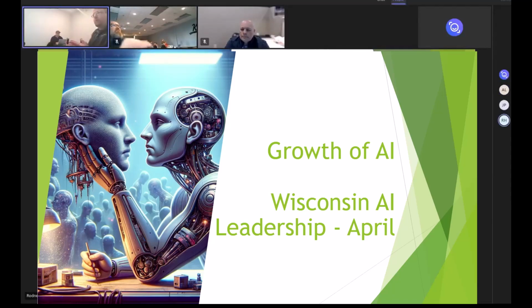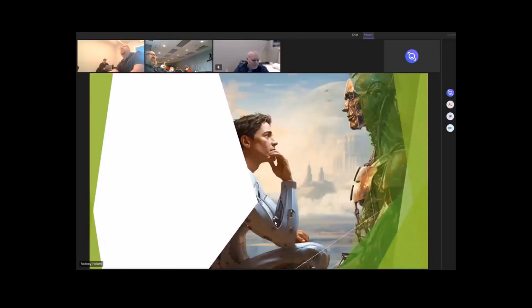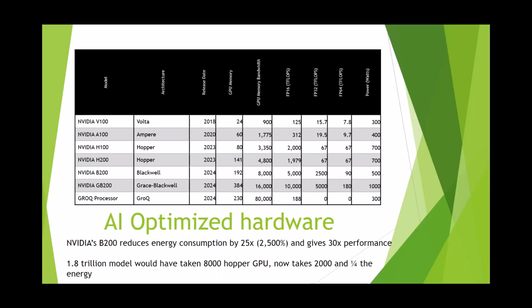So the first part here, I'm going to go through basically the last 30 days, and there's been a lot of giant news within the AI industry, and we de-geekify it a little bit so that way it isn't all ones and zeros and such. But here are a bunch of stats on AI models.